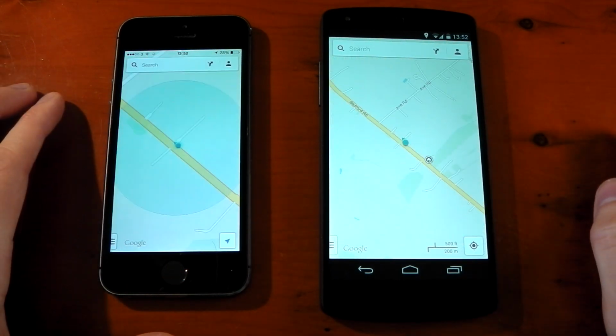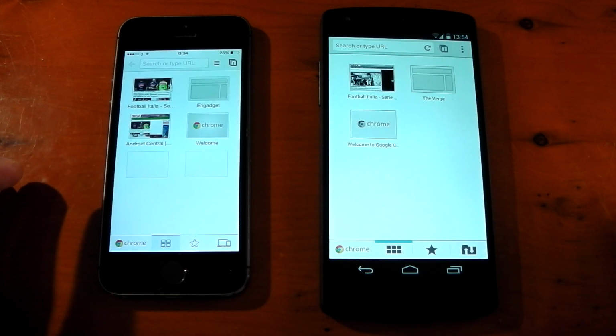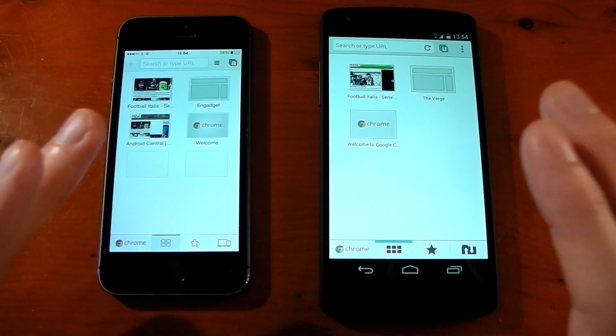Nexus 5 is done, pinpointed my location, and we are good to go. That was pretty much identical there. I couldn't tell the difference. You'd have to tell me if there was any difference there, but that one I'm going to call a tie.